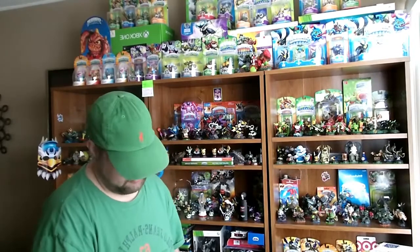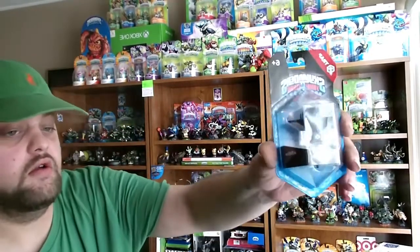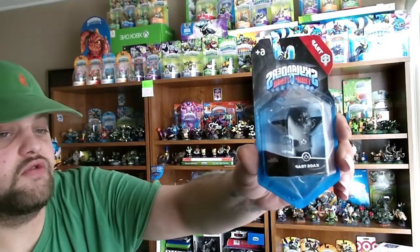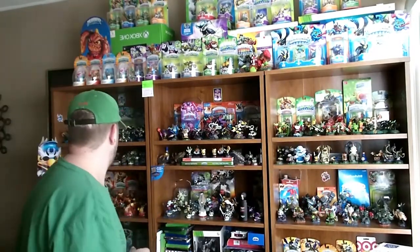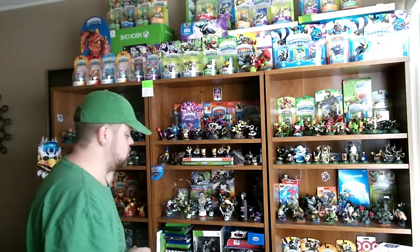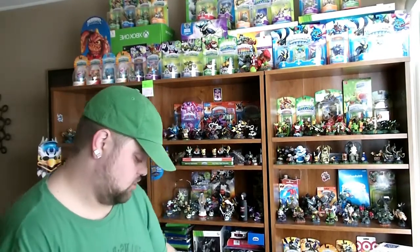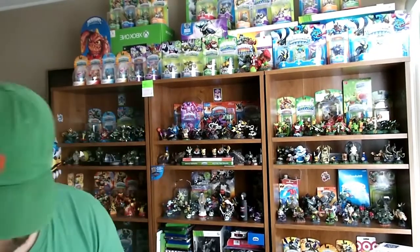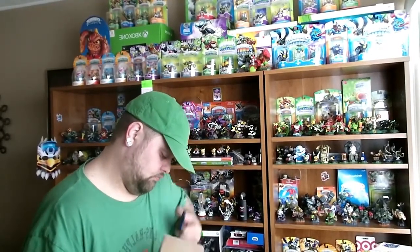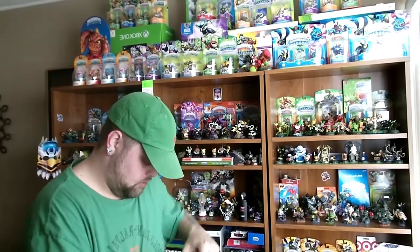First one, this is from one of my buddies in Texas. I did a trade with him on Facebook. Got another Chaos Trap back there. And let's see. Next package, Kansas City, in the United States. Let's see what this one is.